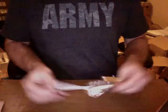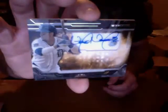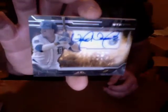Could be wrong. All right, next up we got Raisel Iglesias for the Cincinnati Reds. And we got a patch autograph. I like how this auto is on card. Victor Martinez for the Tigers. Patch auto.